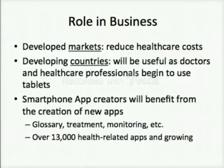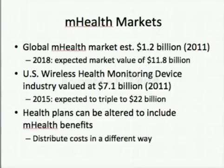There are currently over 13,000 health-related apps in the Apple App Store, according to Deloitte.com. As mHealth continues to grow, so will the app selection. The possibilities for this technology are endless.